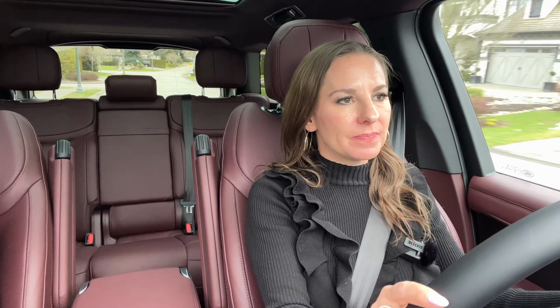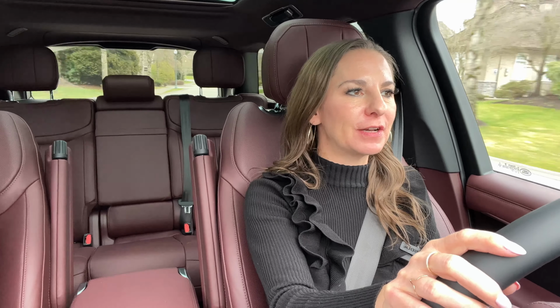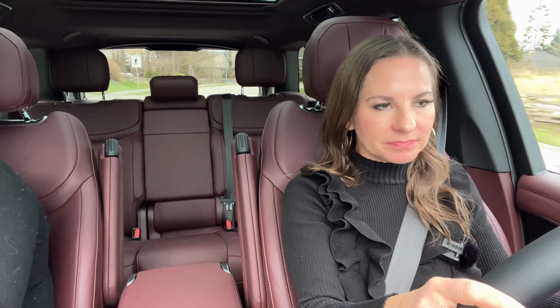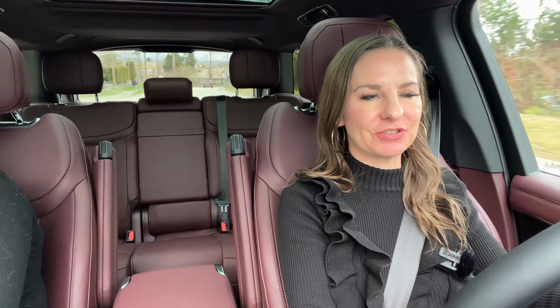Of course, it has a lot of power. It feels great to drive. It's super comfortable. Again, I mean, you're paying for luxury and comfort and a smooth ride. And of course, when it's in EV mode, it is absolutely silent, and it is, of course, luxurious to drive.